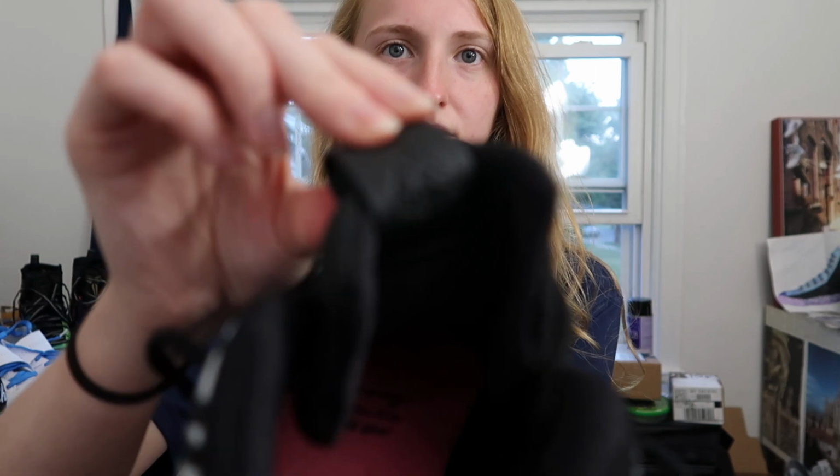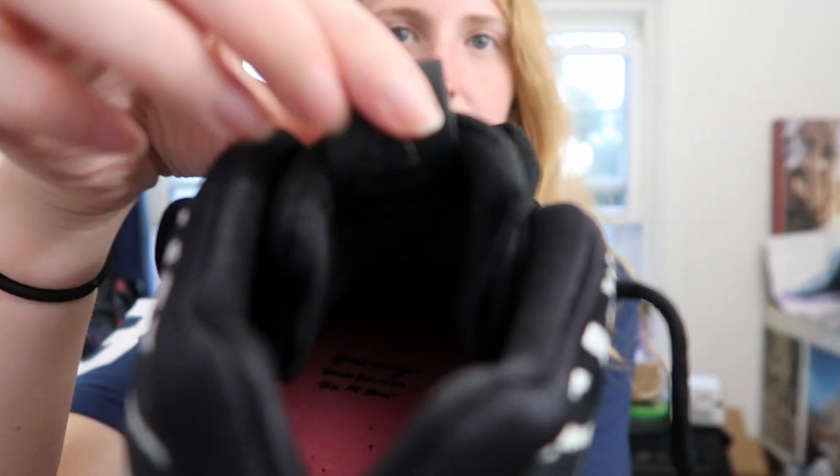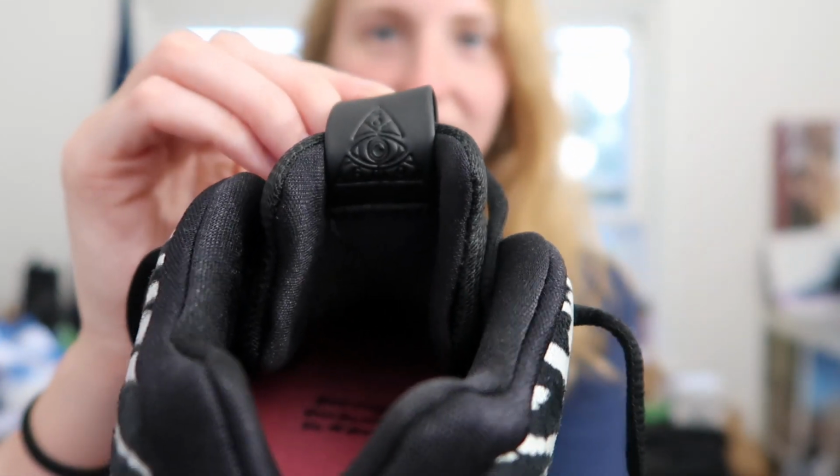And yeah, it's a cool little tongue. It's like Illuminati. But yeah, good shoe.